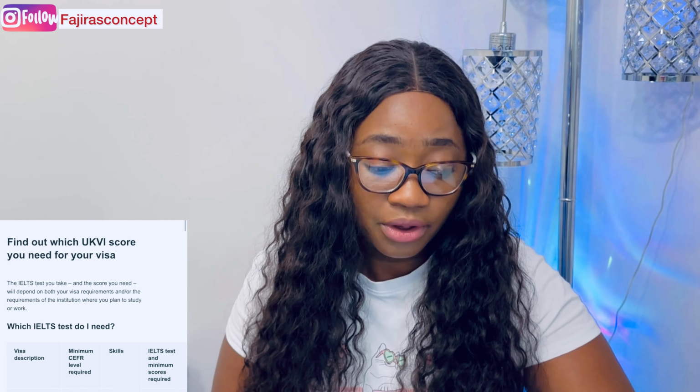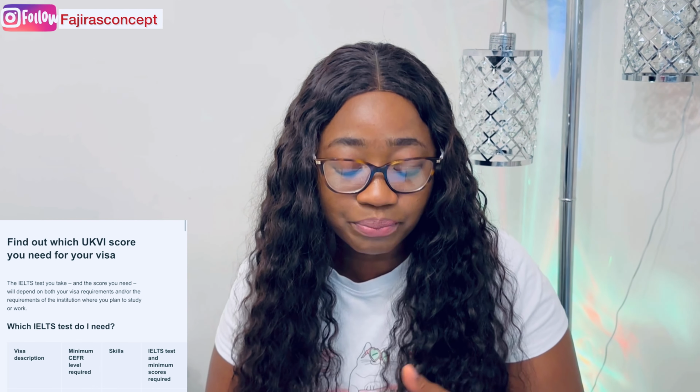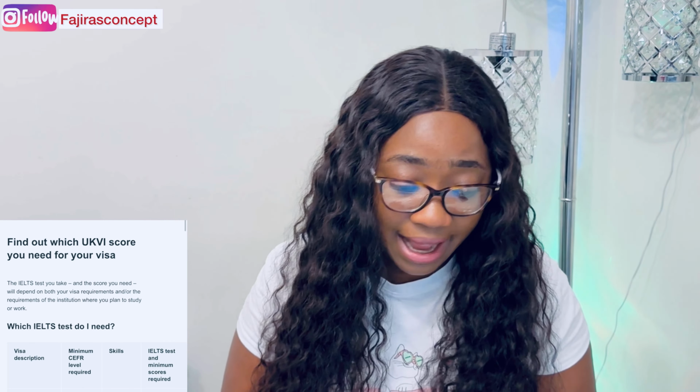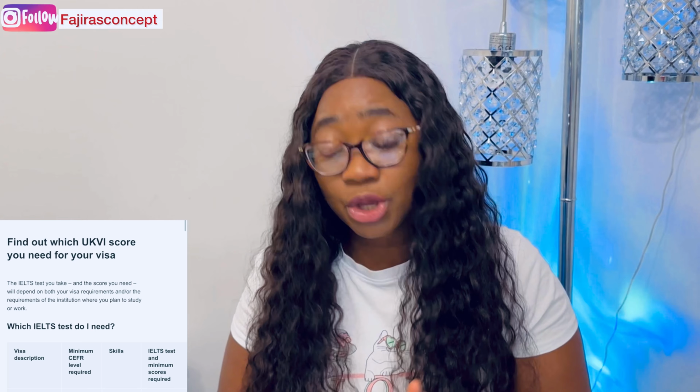So once you're going for your visa application, you have zero chances of your visa being refused. So as you can see, find out which IELTS score you need for your visa. The IELTS test you take and the score you need will depend on both your visa requirements and/or the requirements of the institution where you plan to study or work.